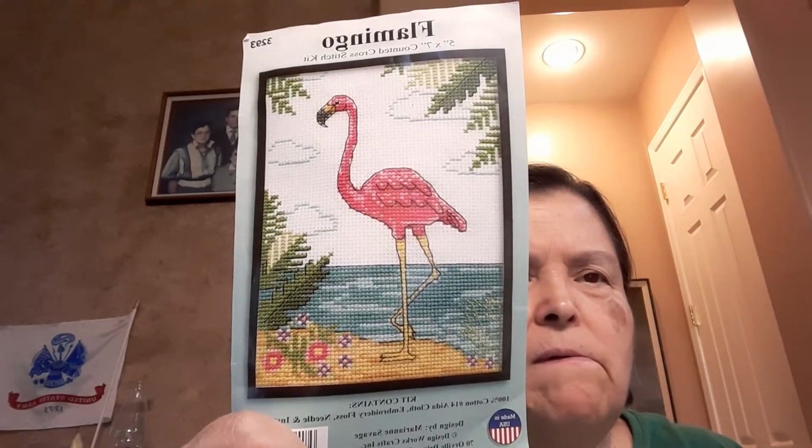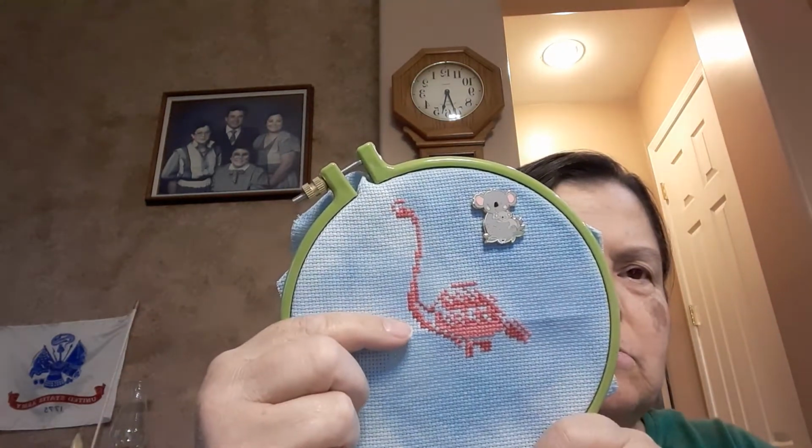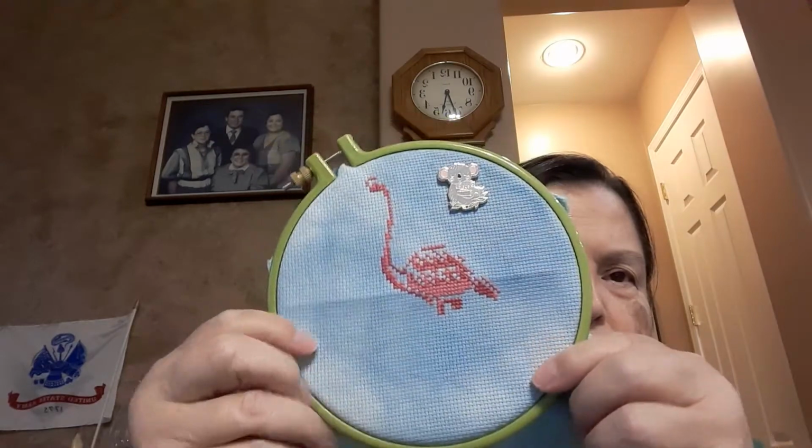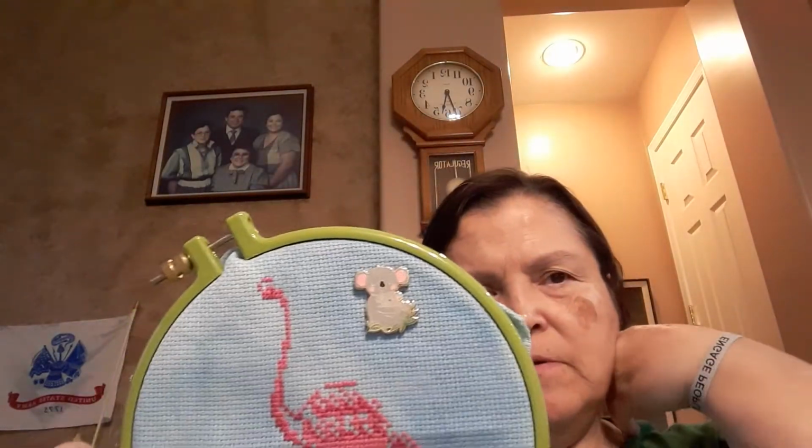It's very confettied. And then this Flamingo kit that I also bought at Hobby Lobby. This one is Design Works, I think is the company. Yeah, Design Works Crafts, designed by Marianne Savage. And again, I haven't worked on it since last time I showed it to you. So there's the Flamingo itself. This one also came with white 14 count Aida that I dyed to make it look more like a sky behind the Flamingo. This is dyed with evening blue, but it's very light.